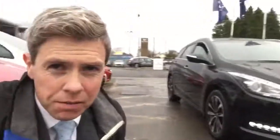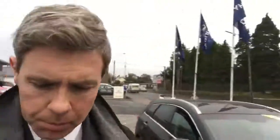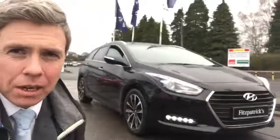The garage here is a family-run business, in operation for almost 70 years. There's a Honda garage here. There is a Hyundai garage here, and further up the road there's also a Mercedes garage, and then there's also garages in Naas and also Tullamore, as well as Carlow.